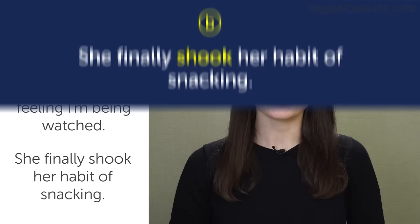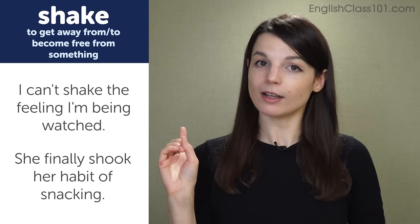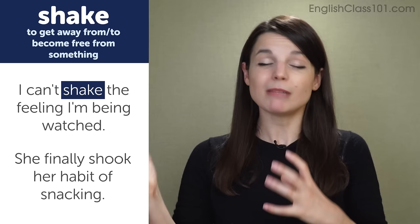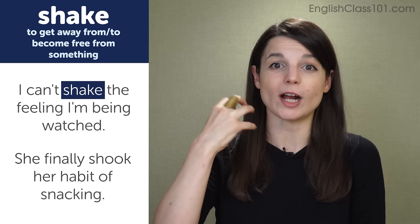So in these example sentences, we see that shake is being used to refer to getting free of something, to shake something. So in the first example sentence, we see a common expression, I can't shake the feeling. So I can't shake the feeling means I can't get free. I can't escape from this feeling that I have. In this case, I can't shake the feeling I'm being watched. That means I feel always like someone is watching me.